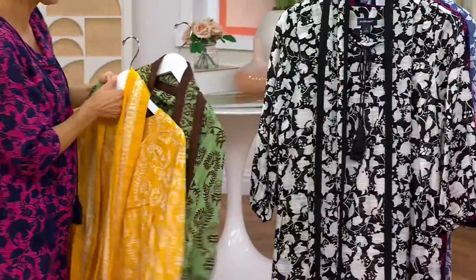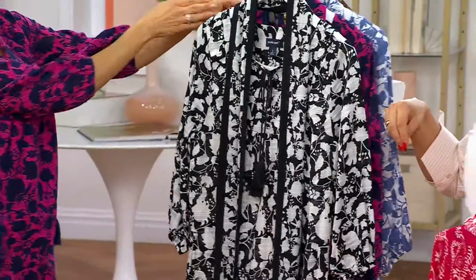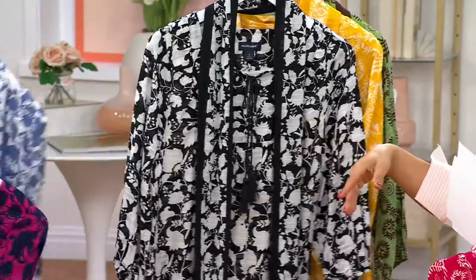You can put it in your hair. That's what Jackie just said. Tie it to a handbag. Oh, that's the thing right now, isn't it? Yes. And you have yours without the belt too, which is cute.